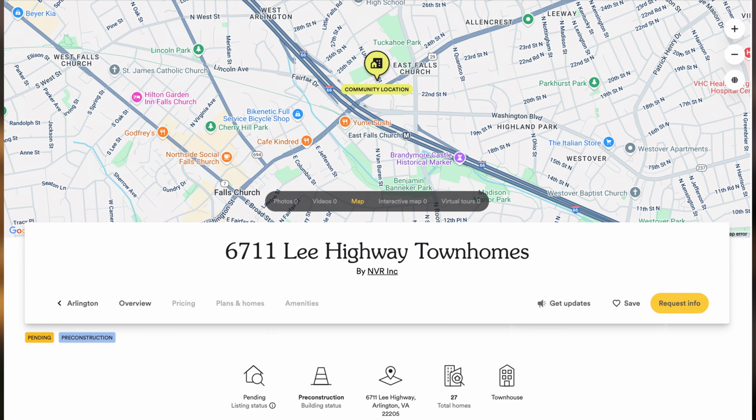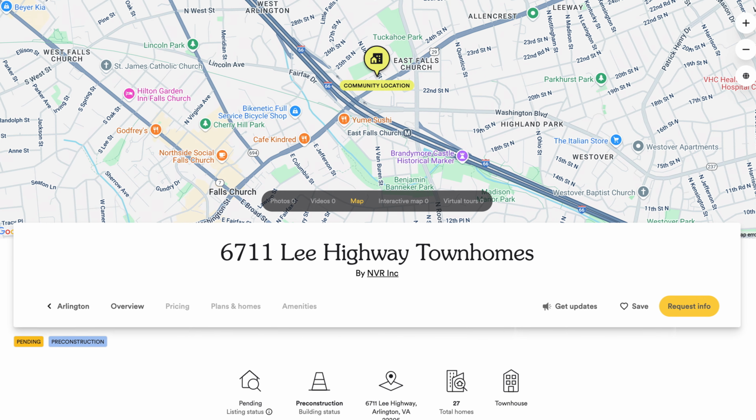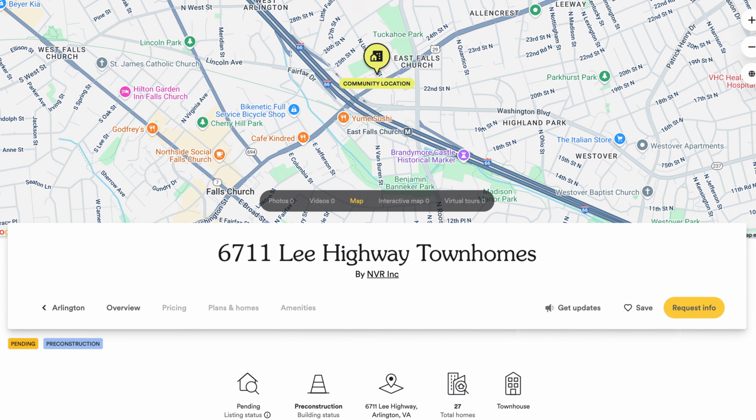Over at 6711 Lee Highway, there's a new townhouse community going up in East Falls Church with 27 units. Each are 3 or 4 stories with 2-car garages. What makes these special is that they're walking distance to the East Falls Church Metro Station. And in today's market, that metro access is worth its weight in gold.